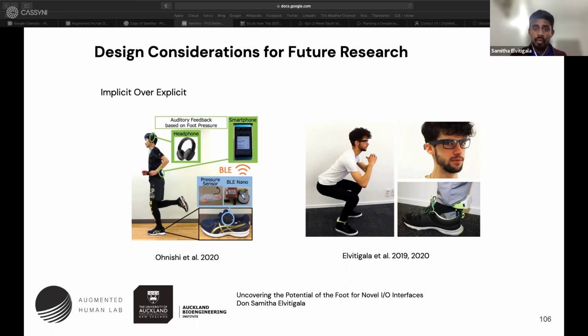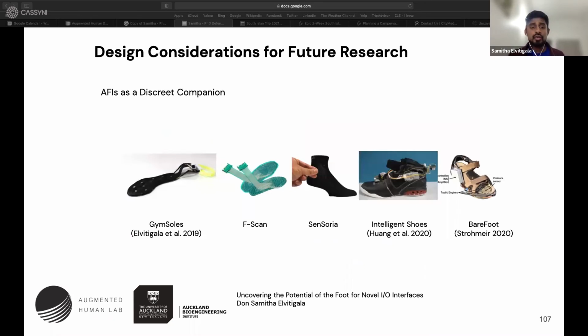Smartwatches and smartphones already act as our companion devices for non-discrete interactions, such as taking photos or performing other hand gestures. In contrast to handheld or hand-worn devices, foot-worn devices capture less social attention due to their location. For example, AFIs have offered unique discrete form factors such as smart insoles or socks, even hidden sensors in smart shoes. This quality can be easily used to design AFIs for discrete computing.